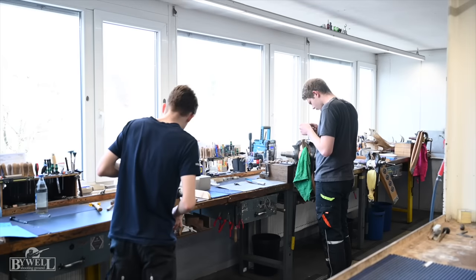And I started here also. I started at this workbench where he's working at the moment, 28 years ago. You wouldn't think when buying a Krieghoff shotgun because you want to go and shoot some sporting clays or whatever, that you're investing in apprenticeships, future jobs in this area.